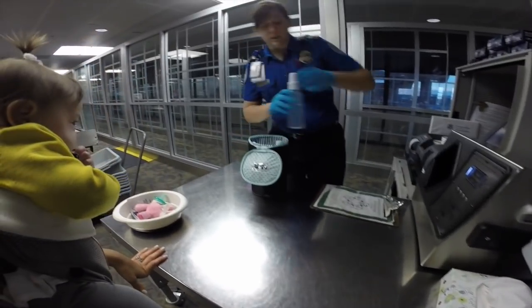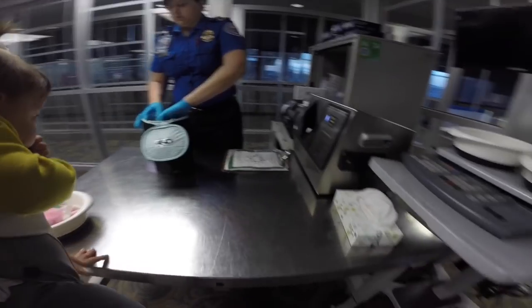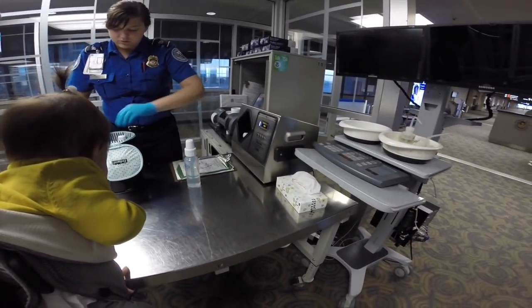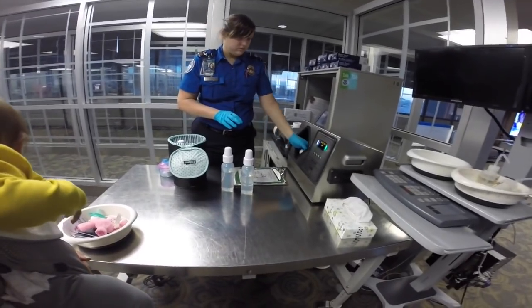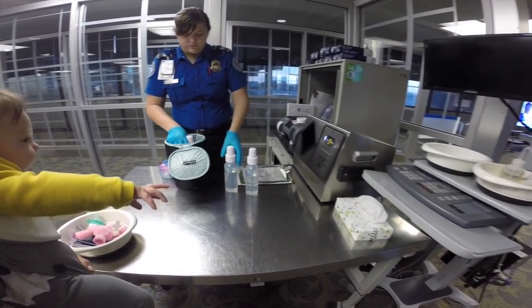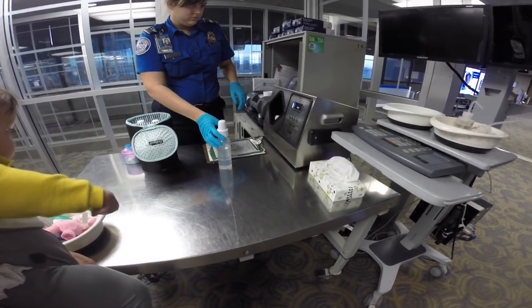So I'm just gonna test these. Yeah, those are my flip-flops. Okay, so now that we've made it through, the next step is getting your breast milk or baby formula tested. You can see here that this TSA person is putting each bottle into this machine that somehow tests the contents of what's inside. This is to make sure that everything is safe to go on the flight.